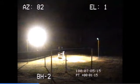TDRC, test rocket number 2 complete. Copy all, and that completes test rocket operations for today. Programmer, TD can reset the clock to project countdown time. Countdown clock reset to project countdown time.